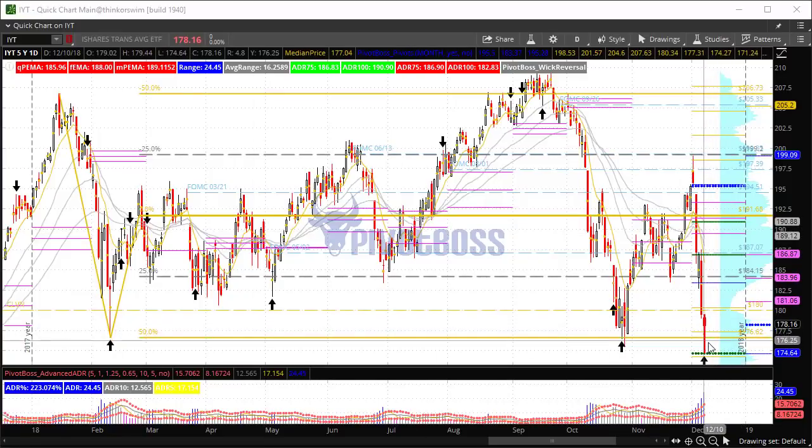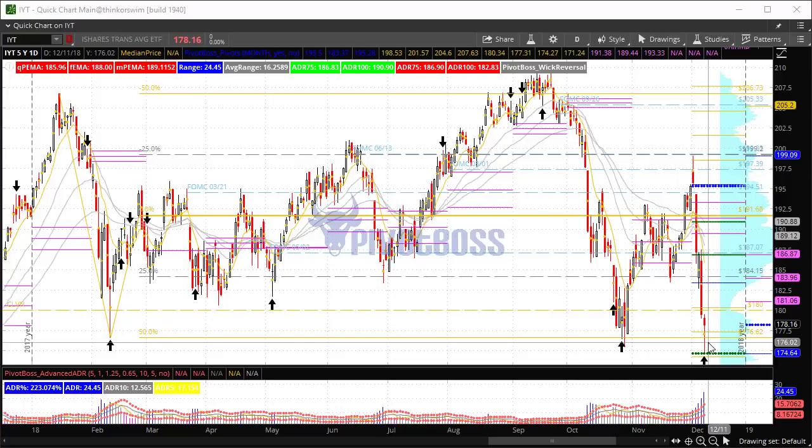But we need to be able to hold those midpoints in order for this to continue higher. So we're going to see how this plays out heading into the rest of the day.